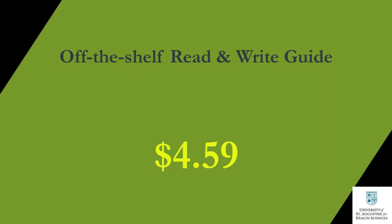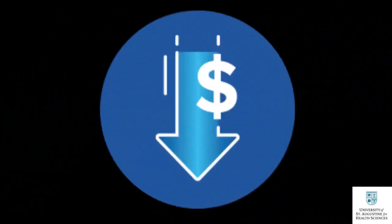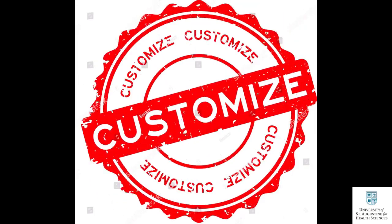$4.59. The significant difference in the cost of this assistive device can increase your client's access to care and reduce their financial burden. At the same time, it can significantly reduce how much your clinical practice spends on the procurement of off-the-shelf assistive devices. Another benefit of 3D printed objects is that they can be customized.